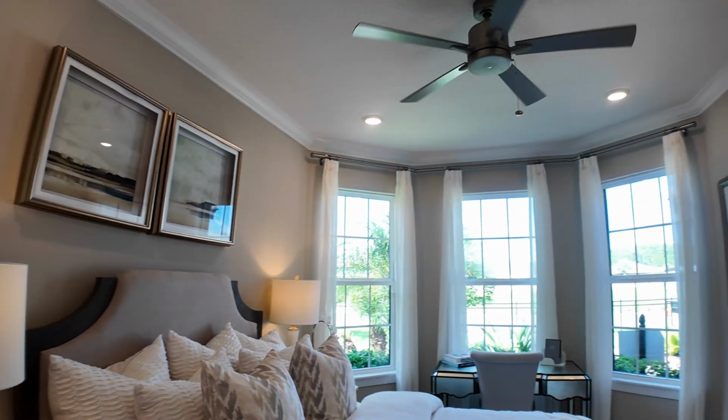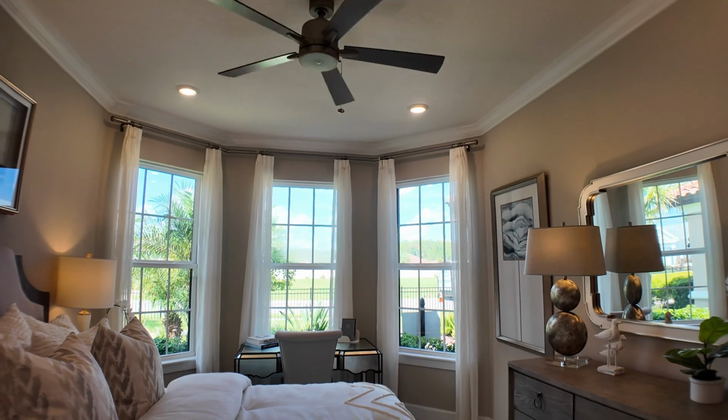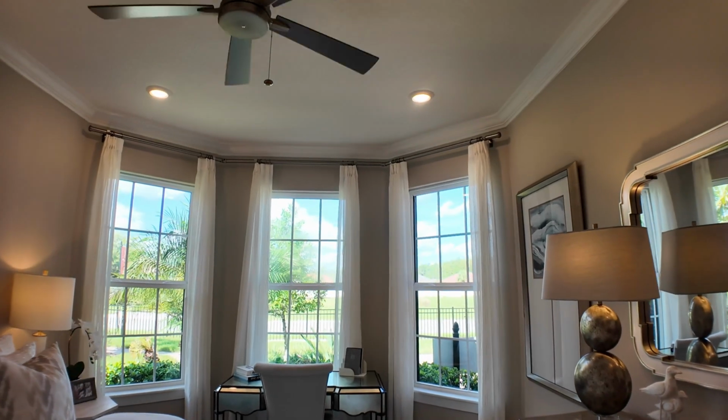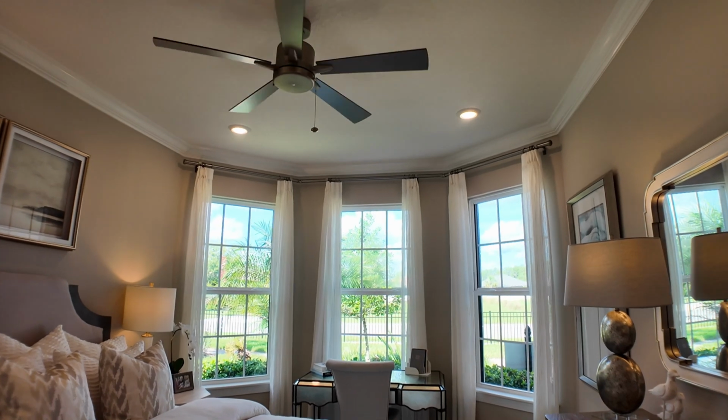So overall, just a really pretty bedroom. I could honestly envision this as a really great home office. As somebody that creates a lot of content and does a lot of virtual meetings, I think these windows would be perfect for really great lighting during Zoom meetings.